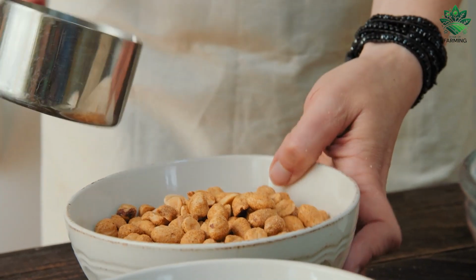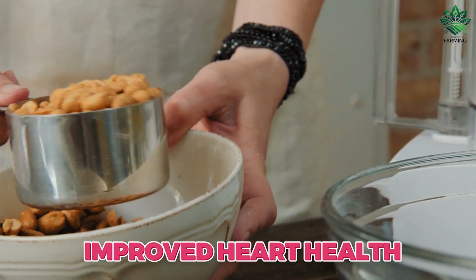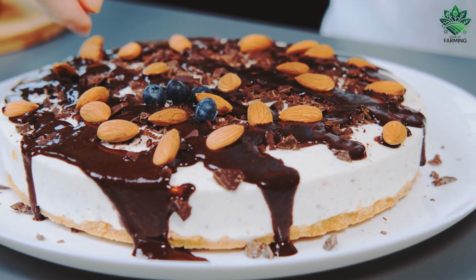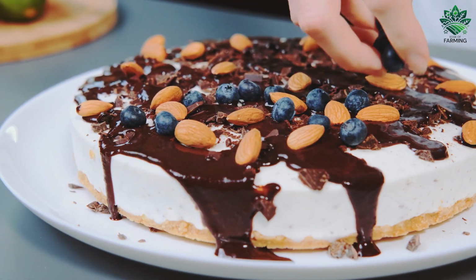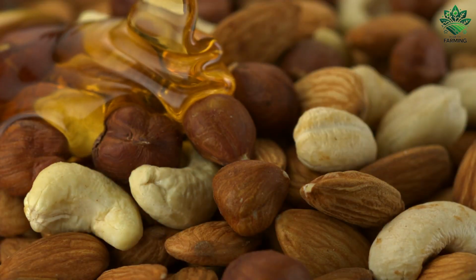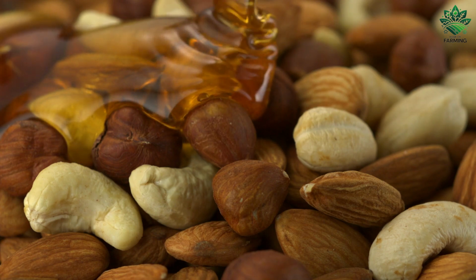Studies indicate that including nuts in your diet regularly may promote improved heart health and other positive health outcomes. Opting for almonds daily can be beneficial, as they offer protein, fiber, and essential micronutrients like vitamin E and iron. With their combination of protein and healthy fats, almonds are often included in top-quality post-workout supplements.